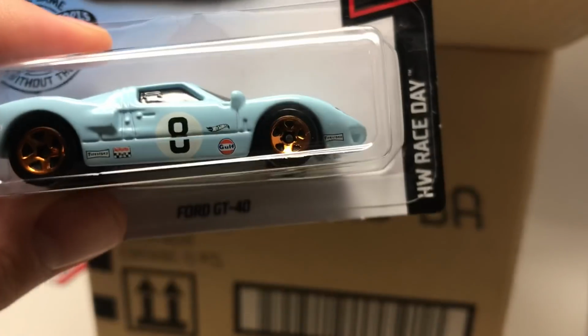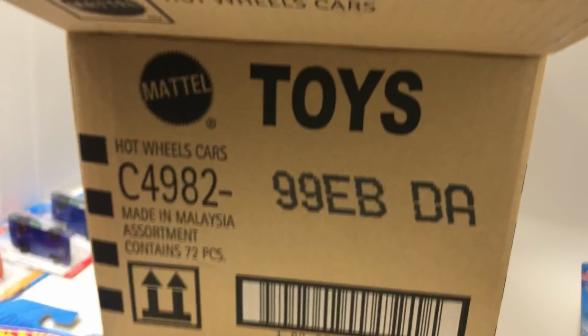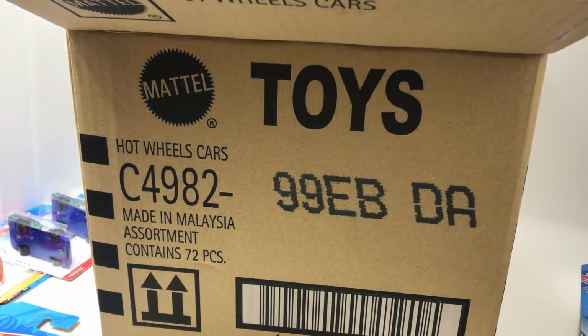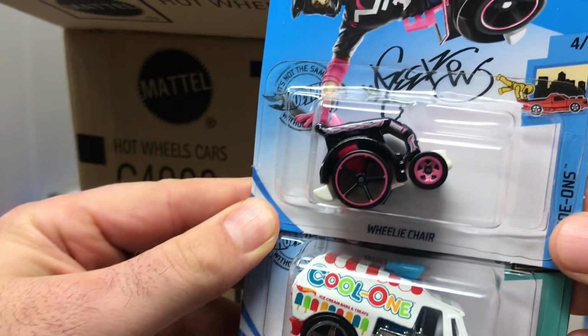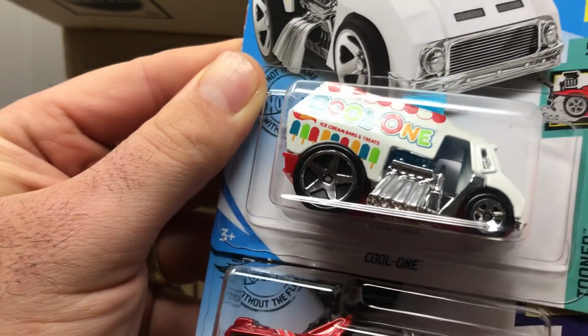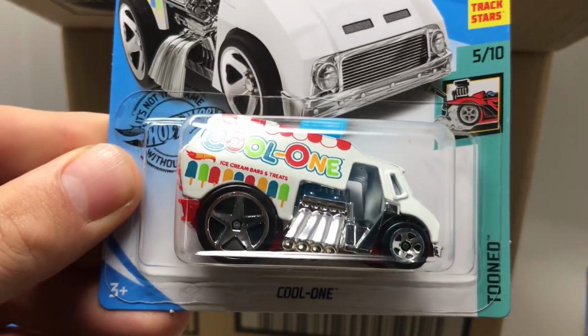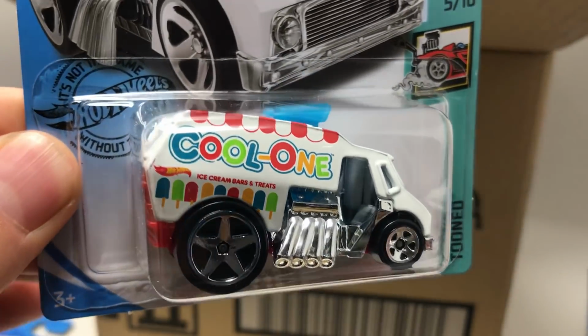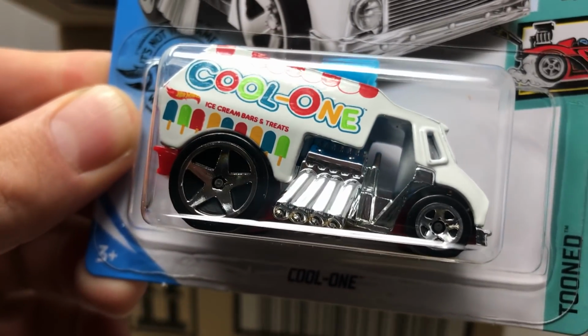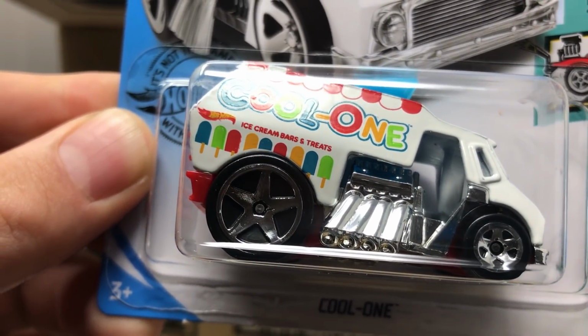I heard that that's the Supra of the case, but I don't know if it is or not for sure. But that's the rumor right now. Then we've got a wheelie chair, which we've had before. This one looks like a new color of the cool one. Check that out. Got the cool one. Ice cream bars and treats fan.